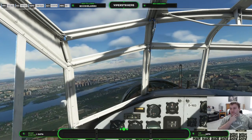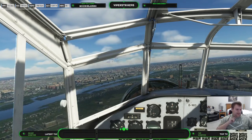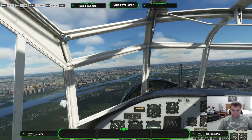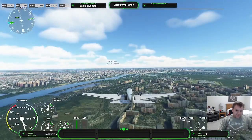Oh yeah, do you also remember the PMDG DC-6 for Xbox? That was defective, and they had to pull it from the marketplace, which unbelievably sucks. Like, sucks is putting it lightly.